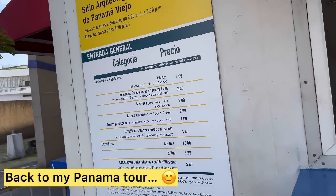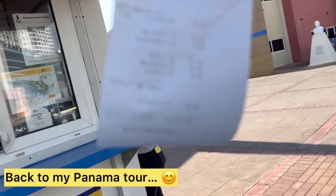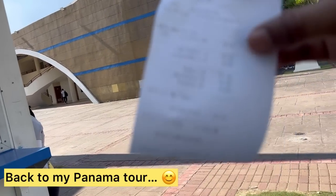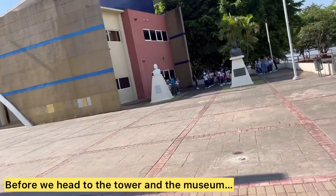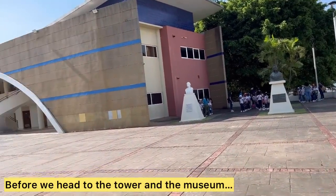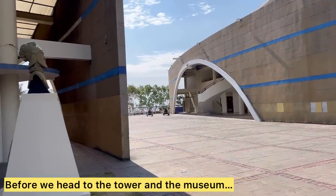Okay, so to enter the museum, I had to purchase a ticket for $10. And that would allow Carlos to enter with me also.